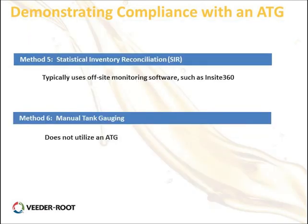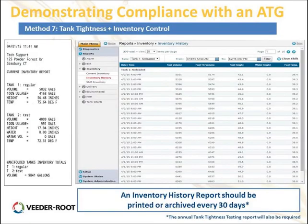Now, with methods 5 and 6, typically it uses off-site monitoring software such as our Insight 360 that we have at Veeder-Root, and other third-party companies do that as well. And then method 6 doesn't utilize an ATG. It's strictly up to you to maintain those records, document them, get the tank testing, all the things that are involved. And then method 7 is your tank tightness and inventory control.